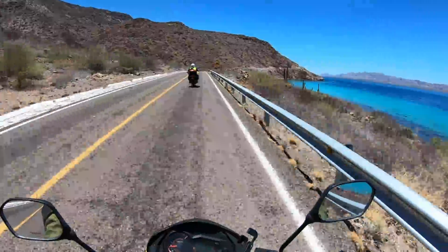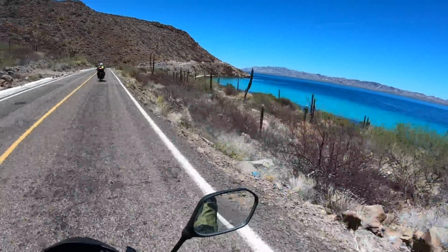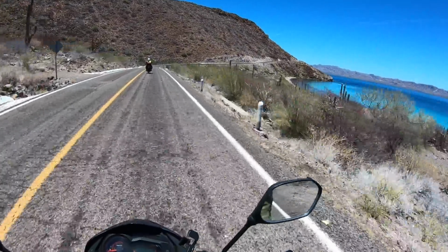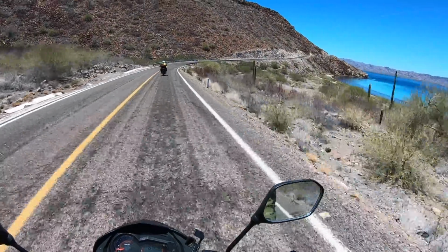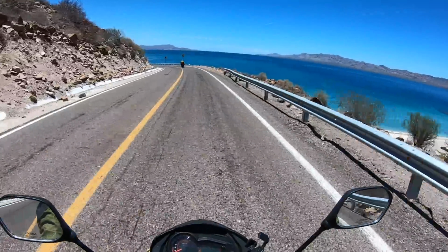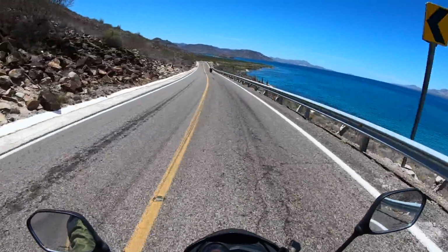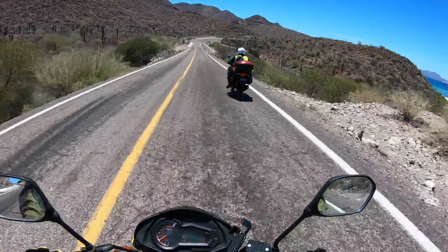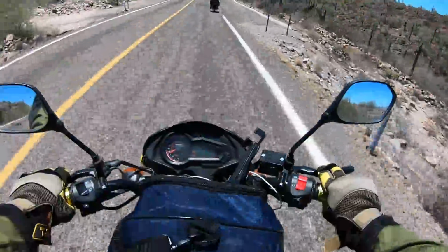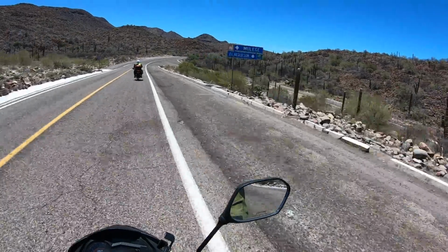Watch for cattle crossing sign. But look at this. Oh wow. Just incredible. This is just crazy, y'all. The beach we're going to for our first stop, El Requesón.